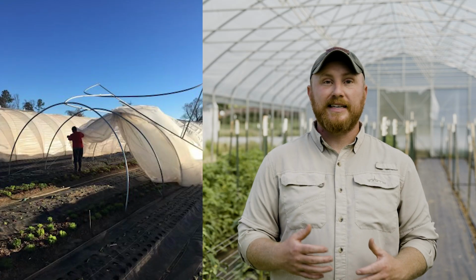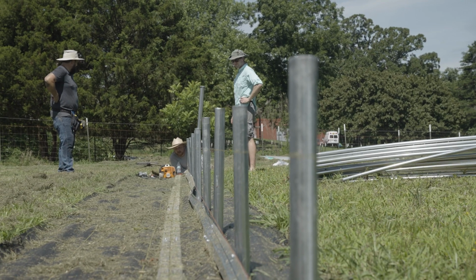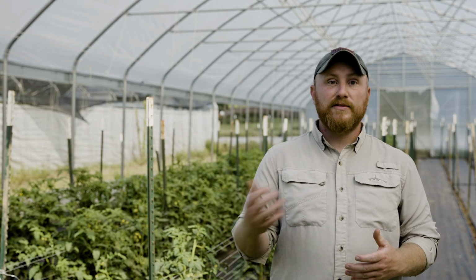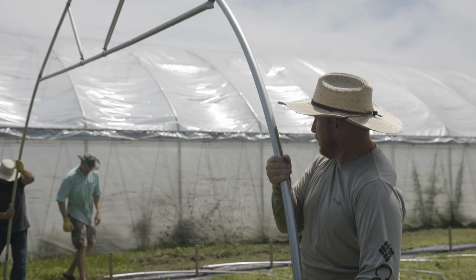Anchoring the frame properly is critical for wind stability and wind resistance. You want to make sure that the ground posts are installed level to one another and perpendicular to the ground. These will receive the bows in the next step. Once the ground posts are installed and your bows and your hoop house are assembled, it's time to raise them into place.